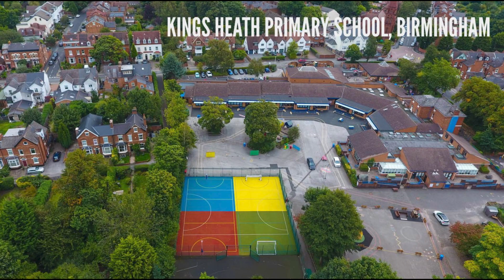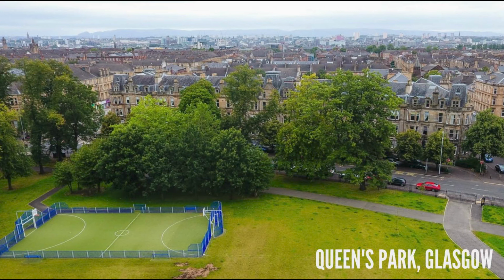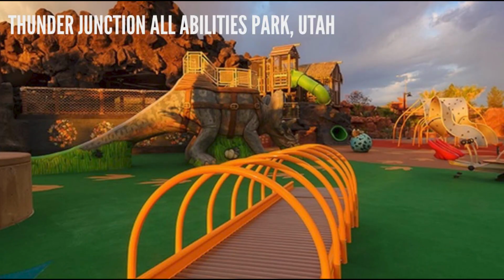I mentioned the surface and systems aren't just for playgrounds. Here's a fantastic example of a multi-use games area with really striking colour patterns and design incorporated into the surface solution. This is at King's Heath Primary School in Birmingham. Here's another multi-use games area in Queen's Park, Glasgow. The versatility and durability of the surface mean it's ideal for open access multi-use games areas such as this. I mentioned a moment ago about disabled access. Well, Thunder Junction is an all abilities park in Utah. It's won countless awards since its completion.